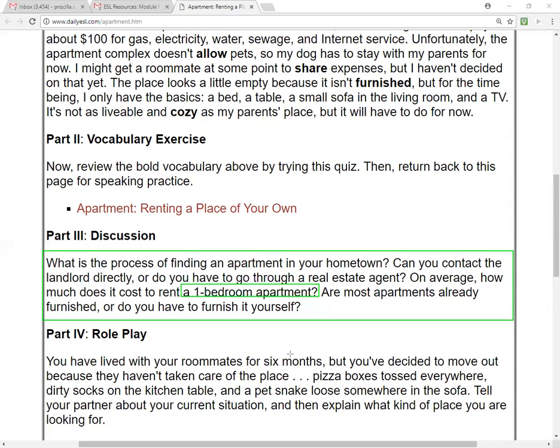It's the part 4, I suppose. Yes, part 4. First, I'm going to read for myself. You have lived with your roommates for 6 months, but you decide to move out because they haven't taken care of the place. Pizza boxes tossed everywhere, dirty socks on the kitchen table, and a pet snake loose somewhere in the sofa. Tell your partner about your current situation and then explain what kind of place you're looking for.